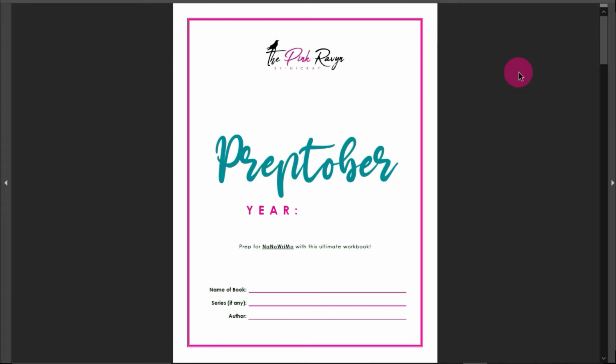And when you download the actual file, you'll get this Preptober book, and you could put in the year. This one is generated so that you could use it over and over again every year. And this is the front page. It's very simple. I like to keep it simple. It's just Preptober. You put the year, the name of your book, the series if it's a part of a series, and the author name.